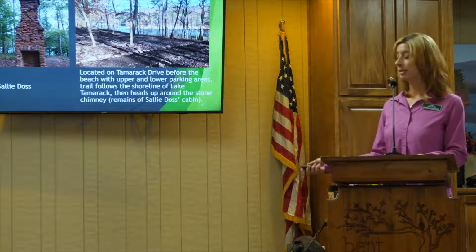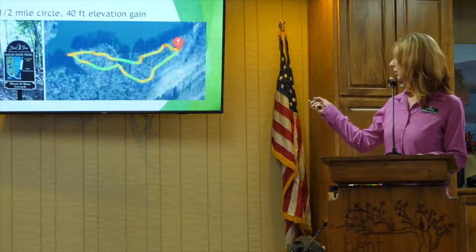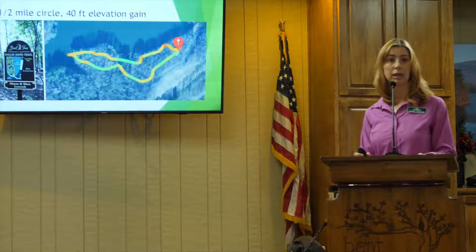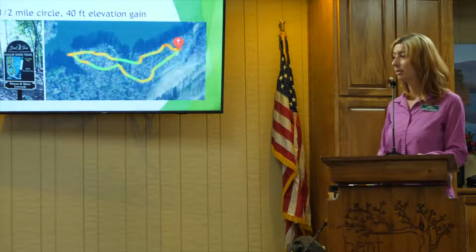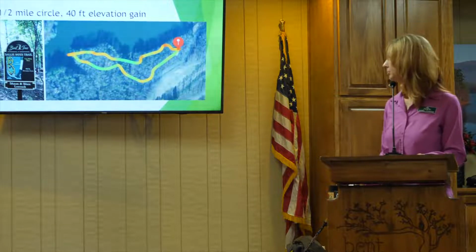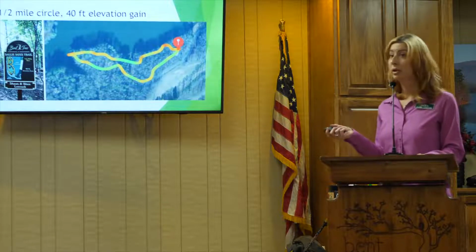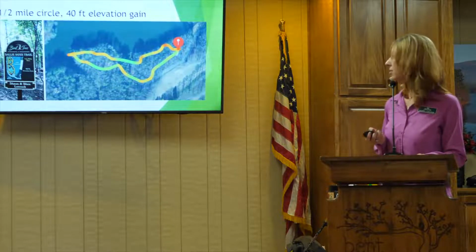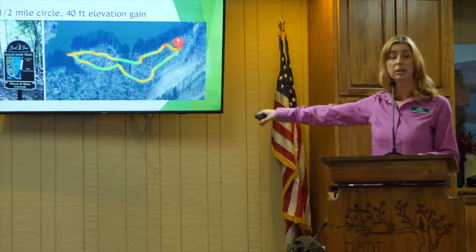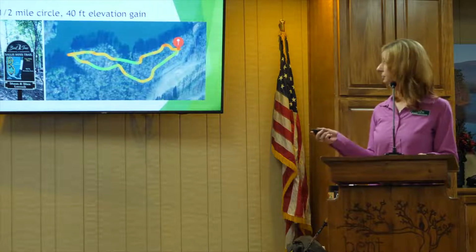Our next trail is Sally Doss. This is a half-mile circle trail. It's right along the lake just before you get to the beach area. It's our easiest trail, and it's our most maintained trail, typically mulched on the trail paths, and just a nice, easy circle walk to take. There are 2 parking areas for Sally Doss. There's the lower Sally Doss parking area off to the right, and the upper Sally Doss parking area as well.